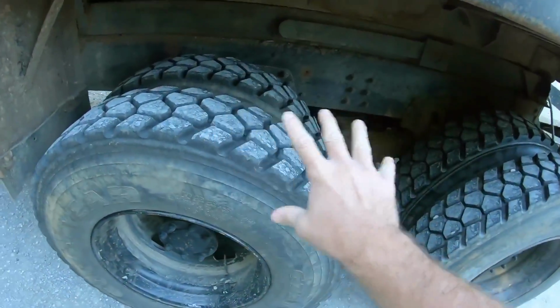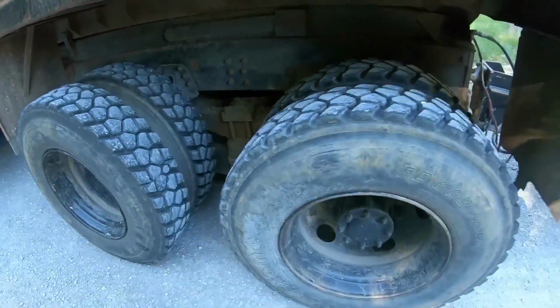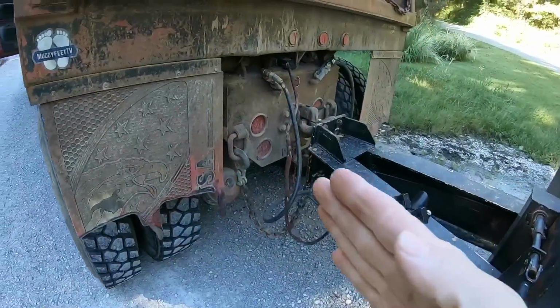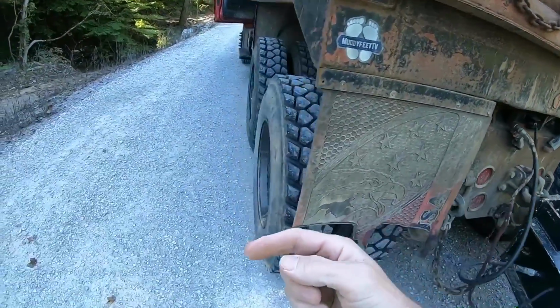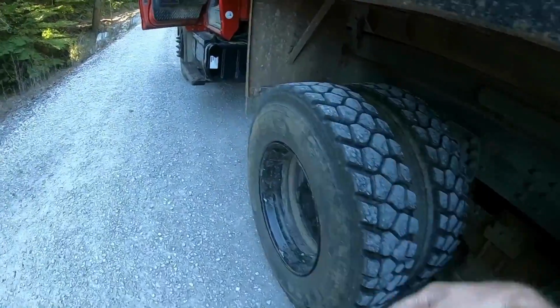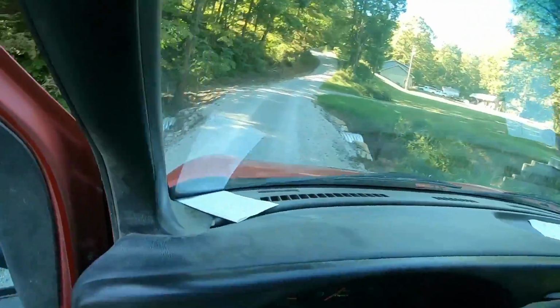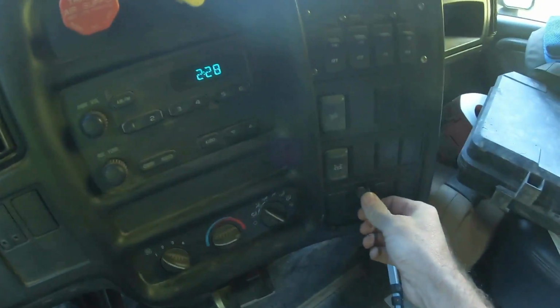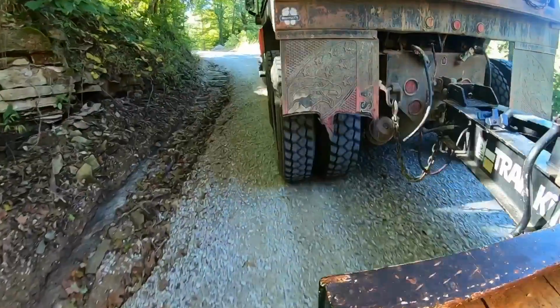So we're gonna go ahead and lock these in. I'll show you, but it locks front to back. It does not lock left to right. So the right side's still independent from the left side, but we will be locked front to back. Both these will spin equally. And he thinks, and I agree, we're gonna try low and slow. This button right here. We're gonna try low and slow and see if we can't crawl up this.